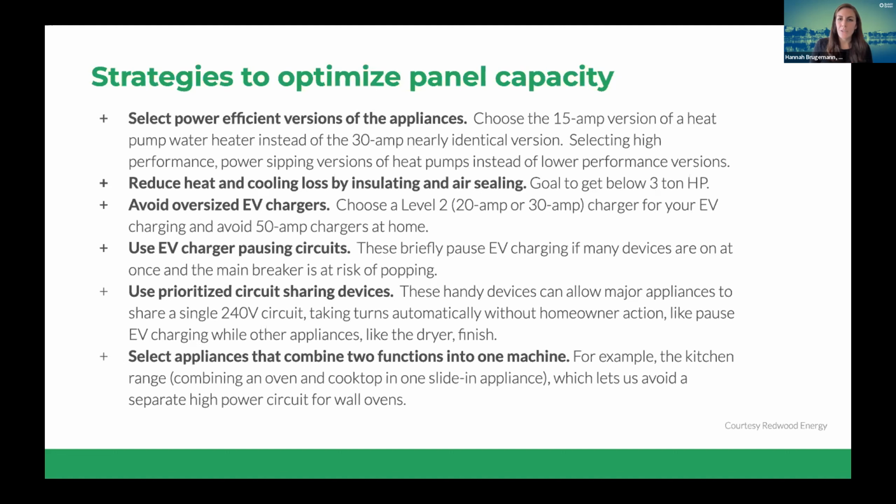Somebody also asked this question already: are all EV chargers for the home 50 amps? They are not. There are a lot of versions of EV chargers that you can get and install at home. Level 2 can be 20 amp or 30 amp, so they can be smaller. This is really similar to selecting power efficient versions of appliances that I said before, but it means that you can still charge at home.